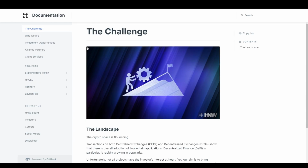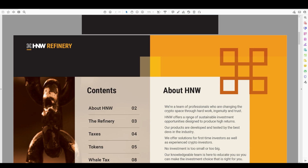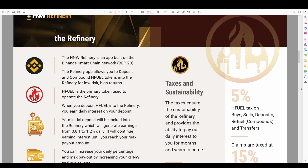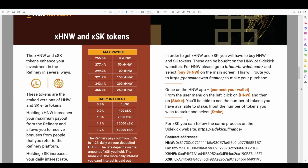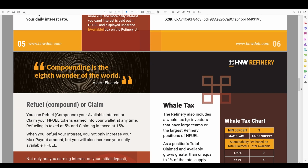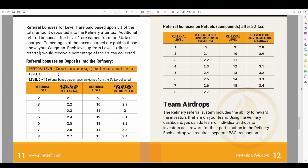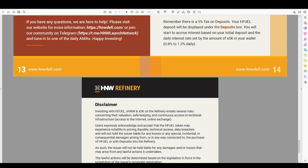Here is their documentation, which takes you to their page, where you can also get more information about the project. They also sent me the refinery light papers. So if you'd like this PDF, I will leave a link under the description of this video for these light papers for you to view. I couldn't find it on their site, but they did send it to me, so I'll make a link for it if you guys want to see this file. This explains all the taxes in specific detail, the max payouts of both XHNW and XSK, also the referral taxes and the whale taxes. It's very comprehensive. So if you want to take a further read before you get involved, I will leave a link to these papers under the description of this video.